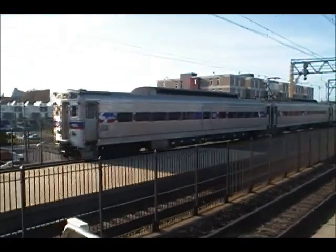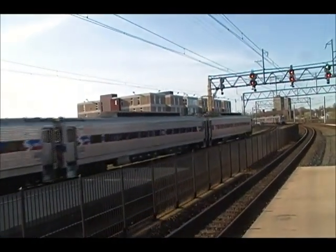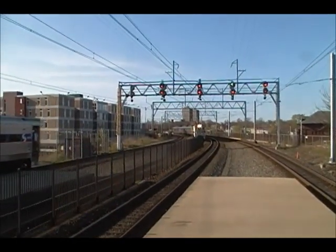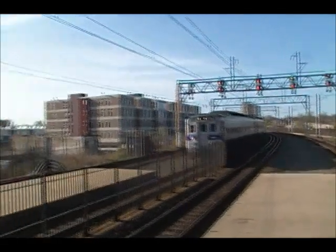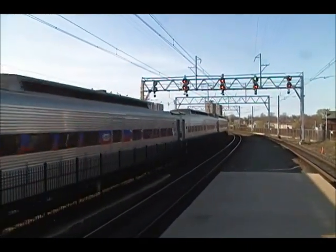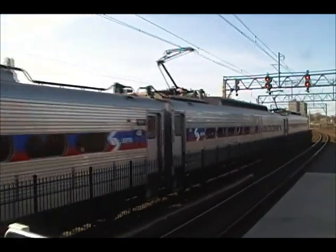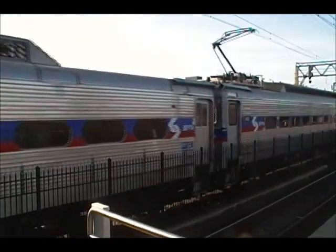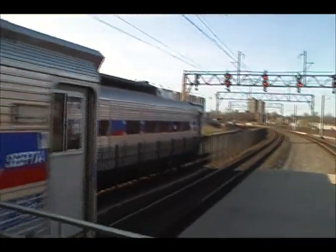Actually, it's a Trenton train 2751 with rail cars 312, 313, 128, and 127 coming in. We also got the Elwyn train 369 coming in with rail cars 440, 439, 432, 431, and 415.